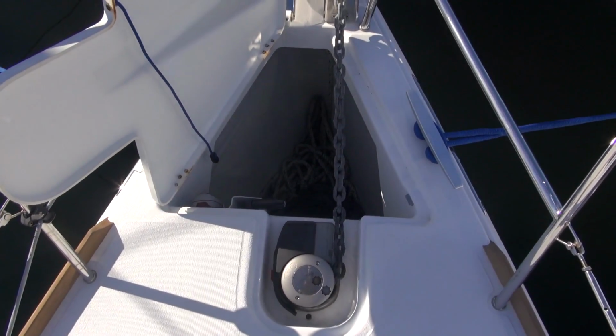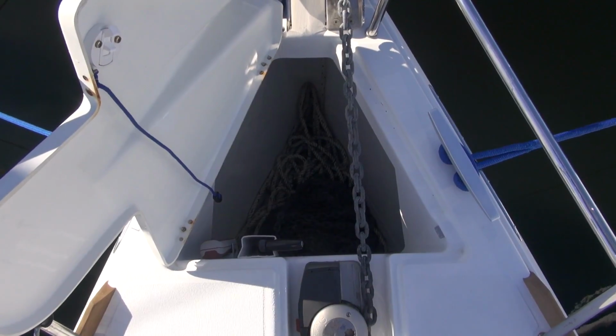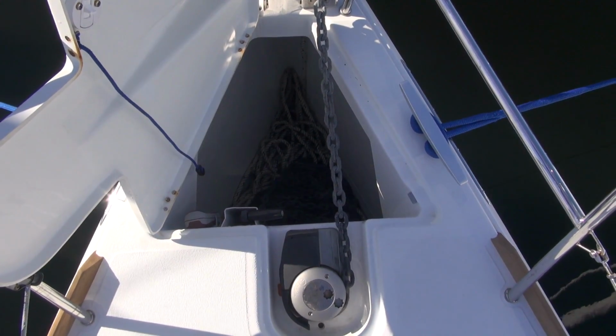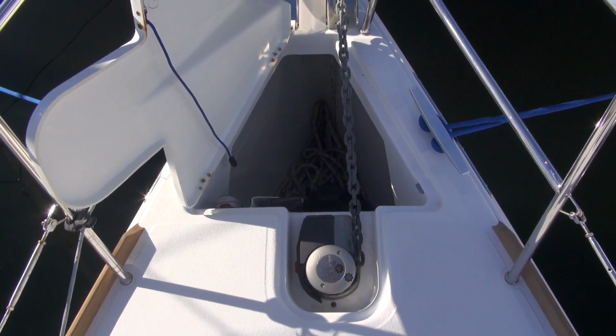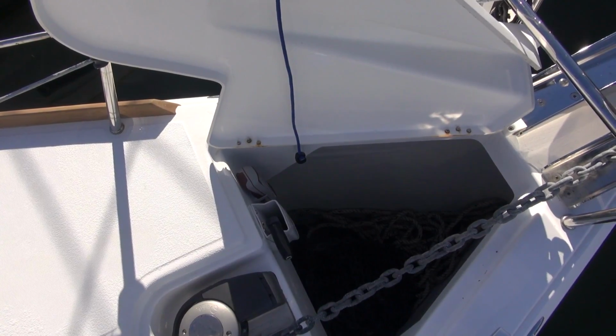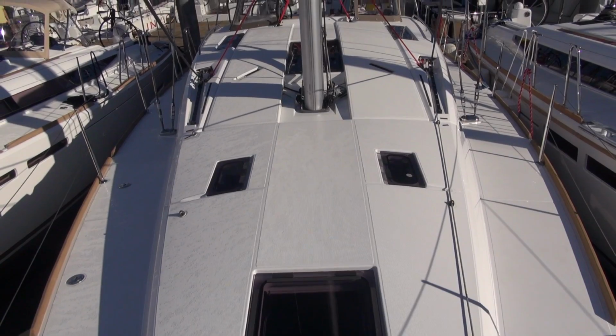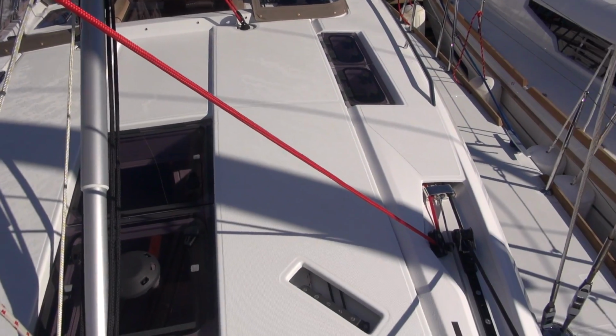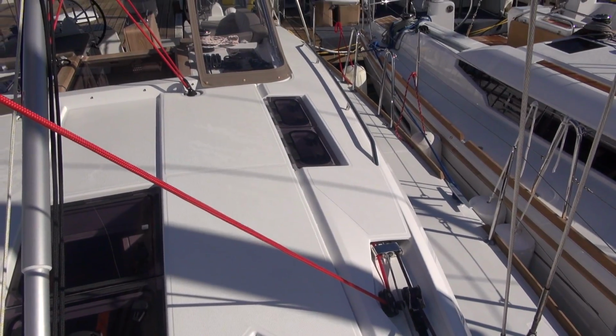The anchor locker is very deep, allowing for good chain fall with the electric windlass and operations available from the cockpit. And there's the hand control in the locker. The deck hatches are flush. The mainsheet system on all of these boats is very, very handy.